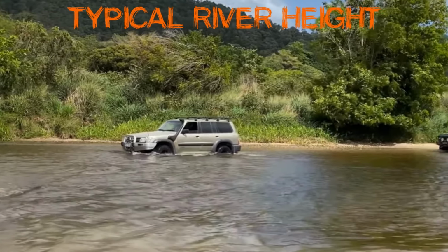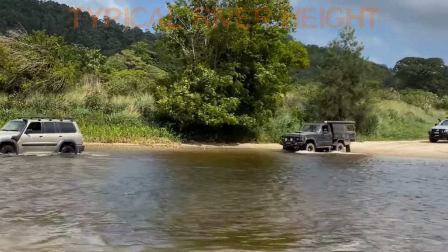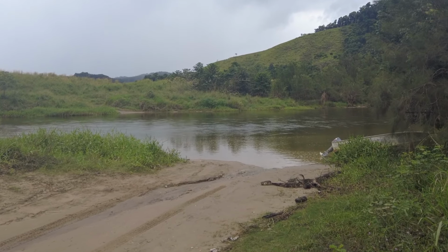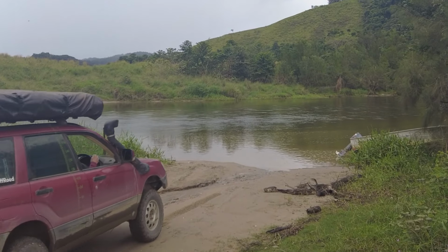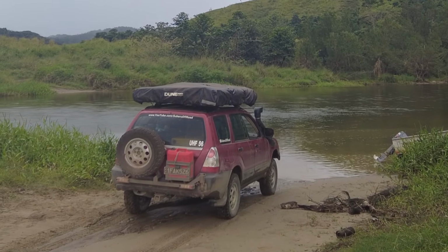Coming from the south, the first obstacle is the Daintree River. Normally this river is only deep enough to wash the tyres, but today it looks very deep and flowing at a reasonable pace. It's murky, it's full of crocodiles, and without walking it first to check the depth, this is going to be one of the most terrifying crossings I have ever done. The plan is to go slow, and if the car starts to go sideways due to the current and floating, we're going to open the doors to flood it so it gets more traction.